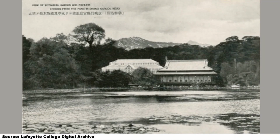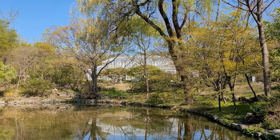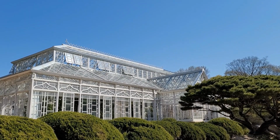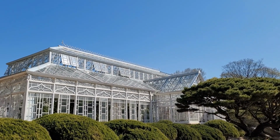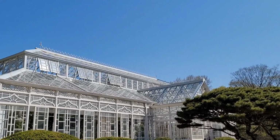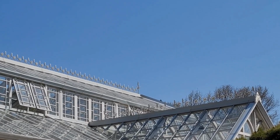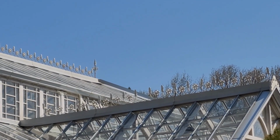The Grand Greenhouse, Daeonsil, was the largest in Asia when completed in 1909. Korea's last emperor commissioned the greenhouse, that's why it was allowed to stay on the grounds. And for proof of that, you can see this repeated motif on the roof ridge. Those are plum blossoms, the emblem of the House of Yi.